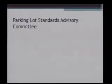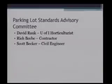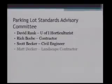So we got a lot of good feedback, and I just wanted to take a minute to highlight or recognize the people that served on that committee. We had David Rock, who works at the U of I. He's on the Tree Commission as well. He's a horticulturalist. Rich Beebe, who's a local contractor, builds parking lots as part of his projects. Scott Becker, civil engineer. He works on a lot of parking lot design and street projects here in town and private development projects, so he had good input.